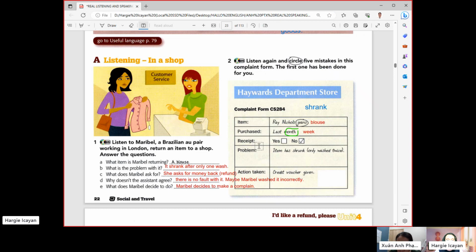So is there any receipt? Of course. Right. I washed it once and it shrunk. I see. Did you follow the washing instructions? Yes, I followed the instructions on the label. It's very unusual. This is the first problem we've had with a Ray Nichols blouse. Well, I'd like my money back, please. Here's the receipt. We certainly can't.